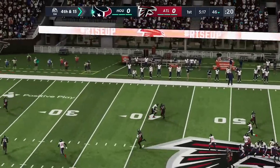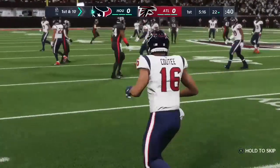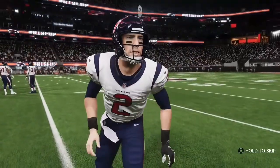They'll get off a fairly short kick here as this is toward the sideline. And no return here. Where will they spot it? They say just outside the 20-yard line.